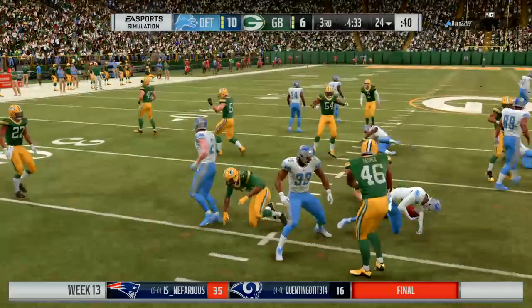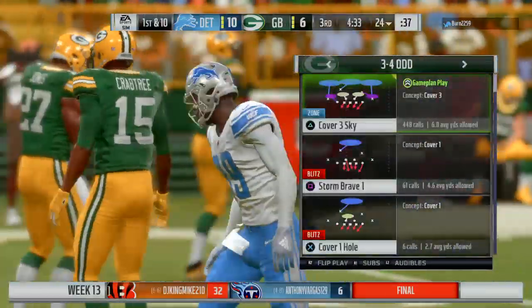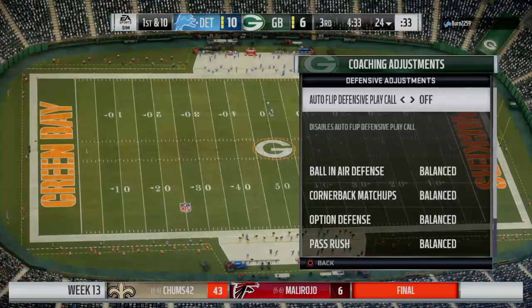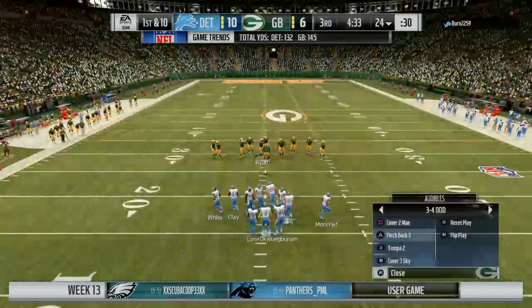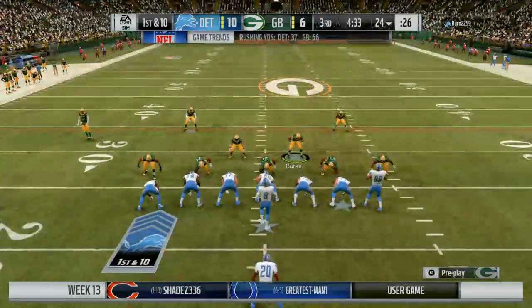And a pretty good return here. He'll be stopped just shy of the 25 at the 24-yard line. So we get a look at the Lions offense as they get ready for their first possession of the second half. Stafford and the Lions now have it 1st and 10 at their own 24.